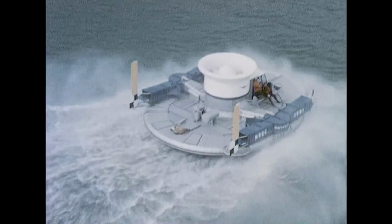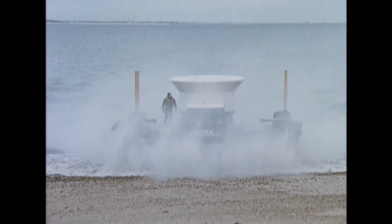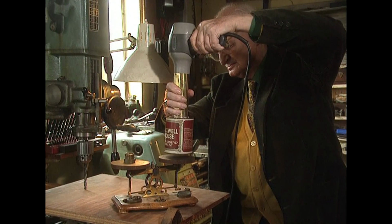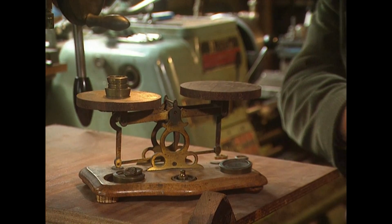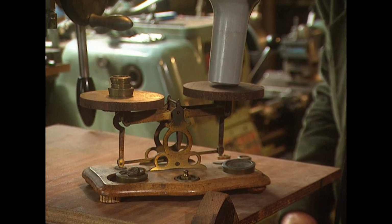Cockerell was a well-respected engineer. He already had many patents to his name. He knew the hovercraft would work because of his early experiments, using an air blower, two tin cans, one inside the other, and a set of scales. The air from the blower alone hardly moved the scales.